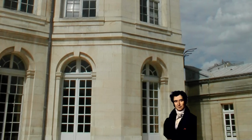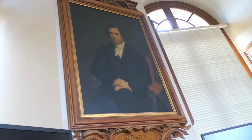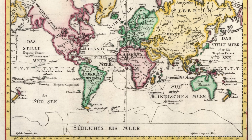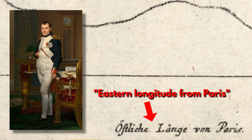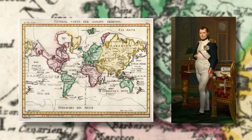"Bonjour, c'est moi." Arago was welcomed back as a hero. Thanks to his hard work, France was now the proud owner of the world's most accurately measured meridian, which you can tell because even German maps had started using it. Although, admittedly, that might also have something to do with Napoleon, who currently controlled most of Germany. But either way, with France producing the best maps in the world, and Napoleon defeating every army Europe could throw at him, it was beginning to look like the Paris Meridian could become the meridian.